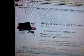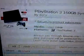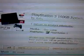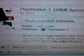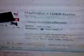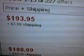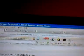So first off, we have the PlayStation 3 Slim. This is not the Super Slim. I decided not to go with the Super Slim because I read reviews on it. It's not an all-bad system, but I'm more of the traditional first-generation Slim that they made. Now, this says it's 160GB. As you can see, I tried to find the cheapest Slim PS3 there was. So this came out to be $200. Well, $193 plus $4 shipping. I tried to round it off. So anyway, there it is. And this is all from Amazon. Every single item I'm going to get within the 2 weeks.